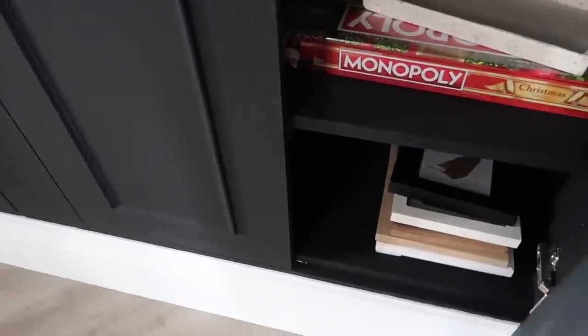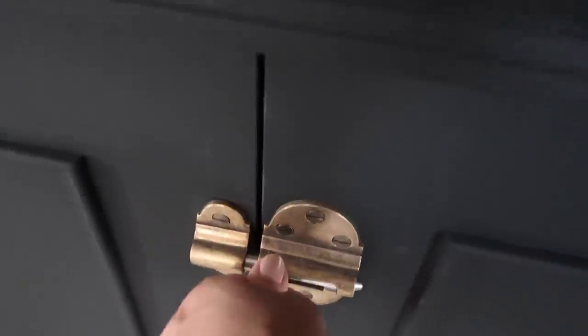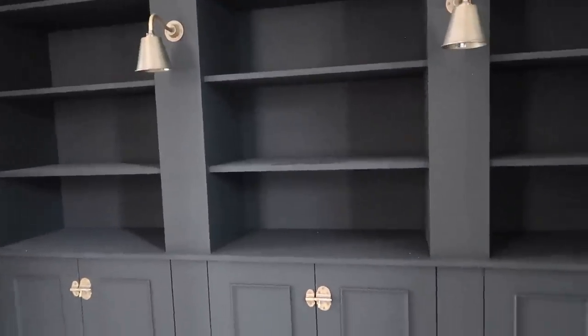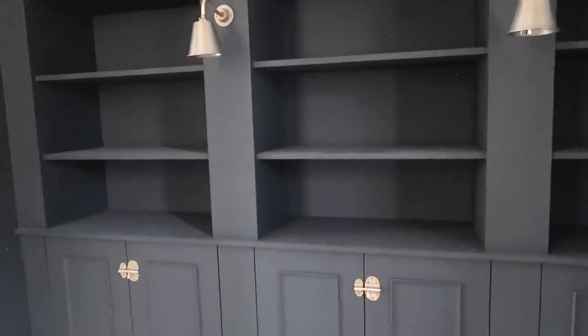Got some photo frames I've been collecting. So these are all things that I think would look good styled up on these shelves, but if they don't have a space on these shelves, they might go somewhere else around the house.